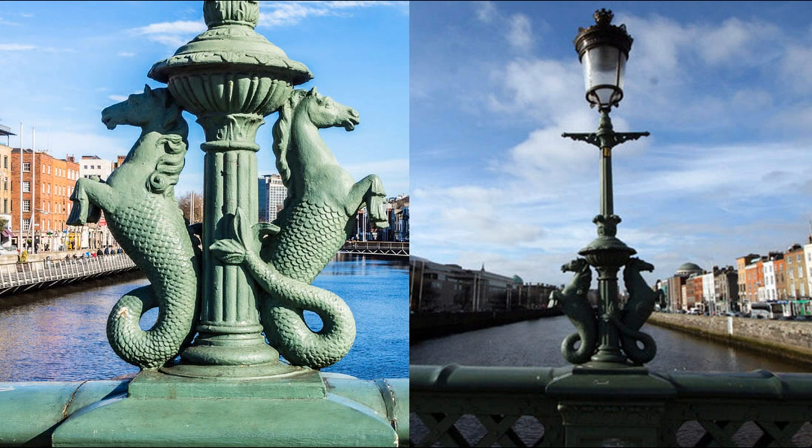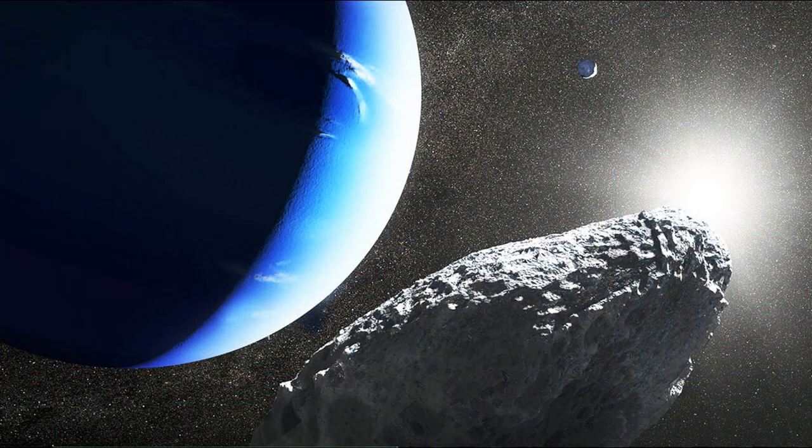And if ever you're in Leinster in Ireland, head to the Grattan Bridge. Near the statue of Henry Grattan, on the lampposts, you might be able to see little hippocampi figures. Also, if you're a fan of Rick Riordan, they can be found in the Percy Jackson series. And the last little piece of information, in 2019, one of Neptune's small moons was given the name Hippocamp, since the planet it orbits is named after the Roman version of the god Poseidon.